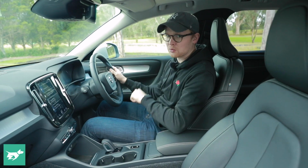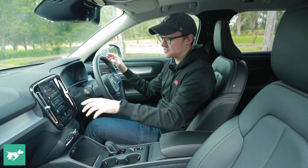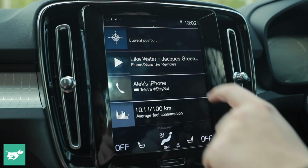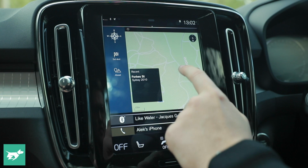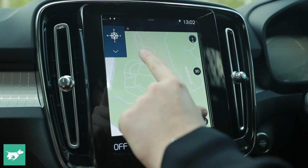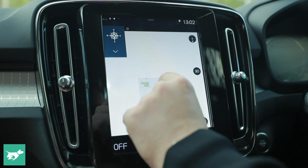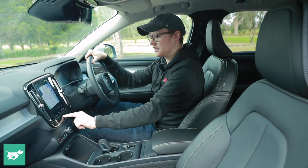Tech-wise, we have a 9-inch vertical touchscreen here. Now, vertical touchscreens are still pretty rare in the industry, and they work well, just like your iPad, basically. You swipe up, down, and around. You can get a full map to take up the entire screen, which makes it pretty easy to see where you're going, though there's not too much lag factor, just a bit of lag when zooming in and out.